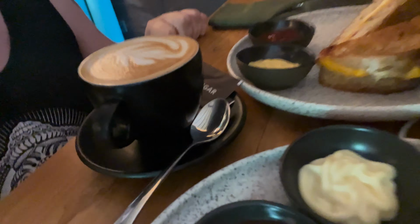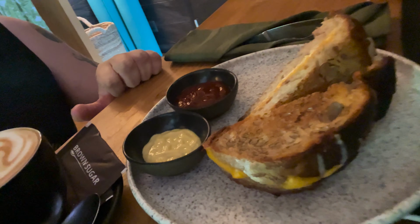Okay guys, so lunch has just arrived. I decided to order myself some home-cooked fries because I had some last night and they were really great. So there they are. I got myself a latte and a grilled cheese sandwich. So yeah, looks great. So I'm going to eat it.